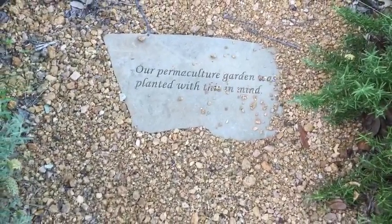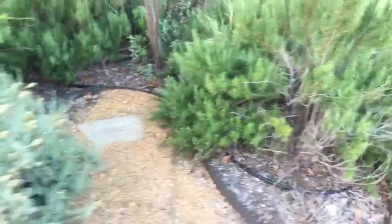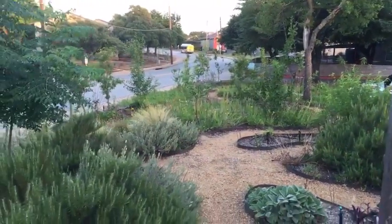You know, our permaculture garden was planted with this in mind. Taking a look from the top, I'll zoom the camera back around. It's a nice point of view.